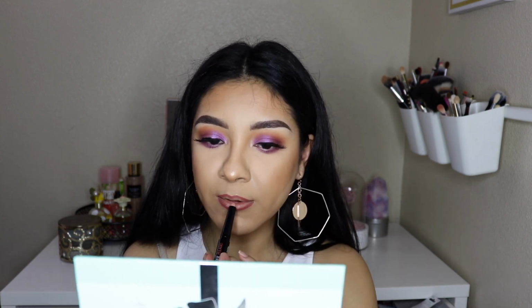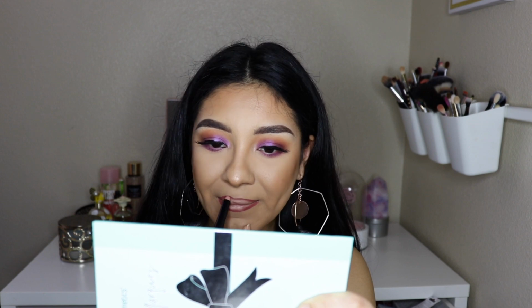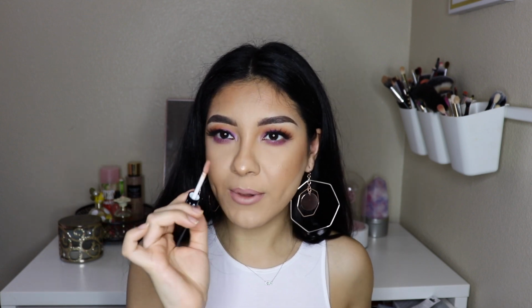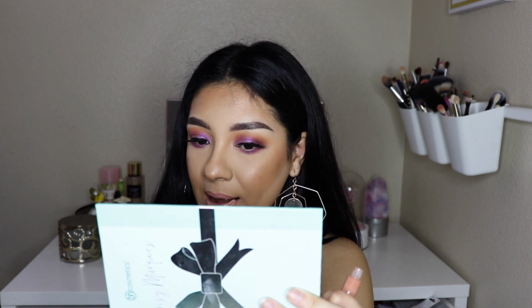So I'm gonna apply this. This is very nude, guys. Oh my god, this is very nude, but it also, it's like stinging my lips, like minty, you know. I guess it's like the plumping side. So I'm gonna apply the gloss, and it's also very minty.